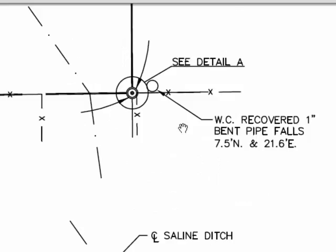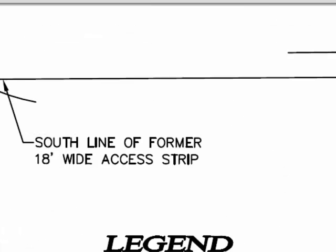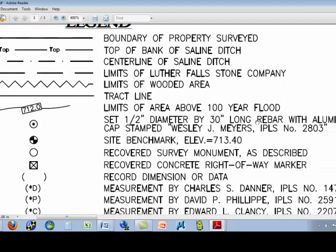But other indications say that the survey crew found a bent pipe that may have been somebody's interpretation of the boundary, and we don't know. But we're simply showing it that it's 7.5 feet north and 21.6 feet east. Rather than ignore it, we are calling it out and saying, yes, this may be evidence of the boundary. However, we're not necessarily going to call it a corner. We're simply going to call it a witness to the corner. And that seems to indicate that crew set a 1/2-inch diameter by 30-inch long rebar with aluminum cap stamped Wesley J. Myers, IPLS number 2803.